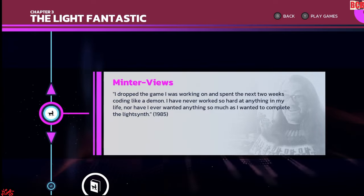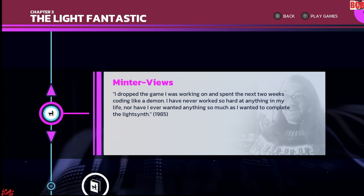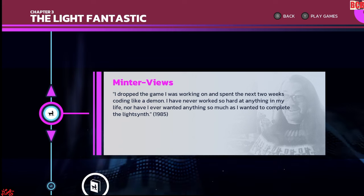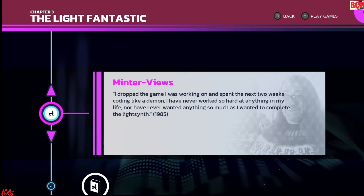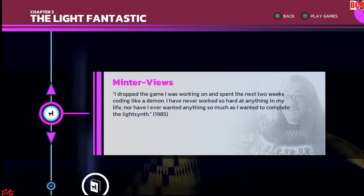Minter views. I dropped the game I was working on and spent the next 2 weeks coding like a demon. I'd never worked so hard at anything in my life, nor have I ever wanted anything so much as I wanted to complete the light synth. 1985. Very cool. Love it.